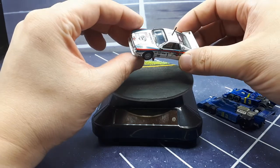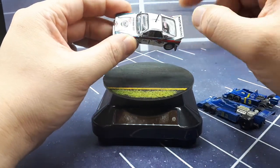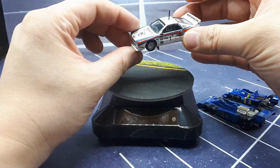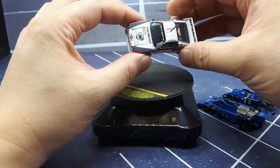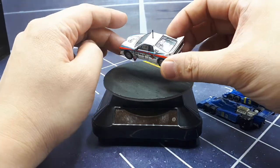Also, I didn't realize as a kid, this has a mid-engine, because it looks like a front-engine car. I'm guessing the Lancia Monte Carlo is a front-engine car, but this being a race car is now a mid-engine car. So it is a mean-looking rally car.